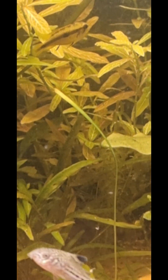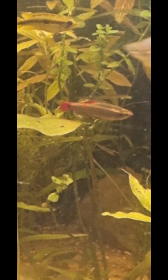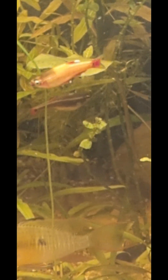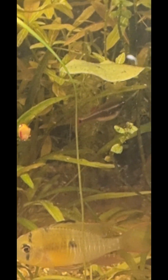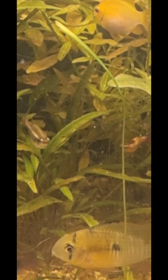They grow to 6 to 8 inches in a fish tank in captivity, but when they're in the wild, they grow up to 10 inches. I presume it's just that they've got more room, but fascinating. And for a fish that's quite a large fish, they have such a small mouth. It's tiny, their mouth.